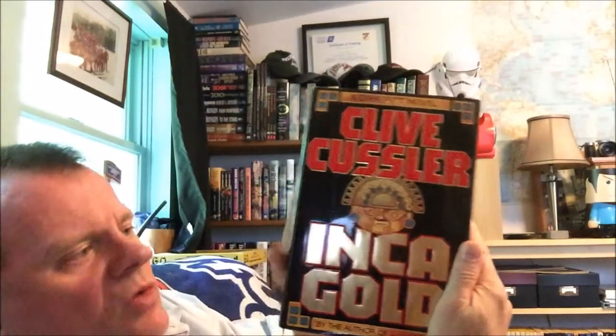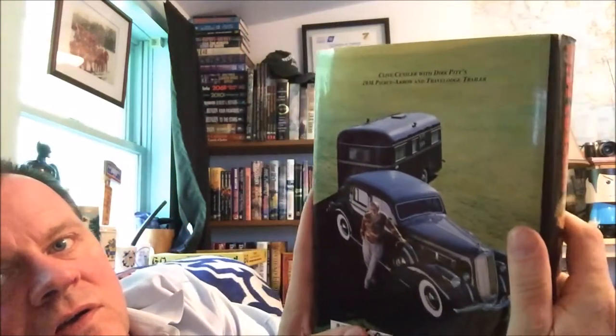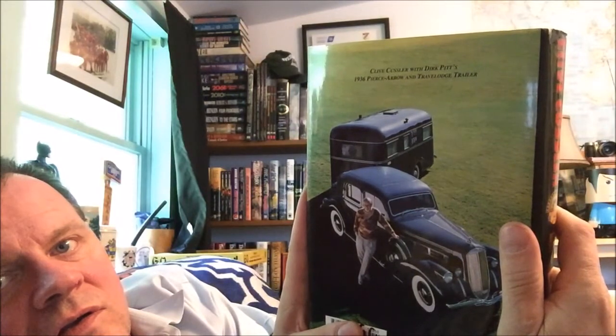Clive Cussler, Dirk Pitt novel, Ink of Gold. Clive Cussler with Dirk Pitt's 1936 Pierce Arrow and Travelodge trailer. Look at the trailer. Look at that. Okay.